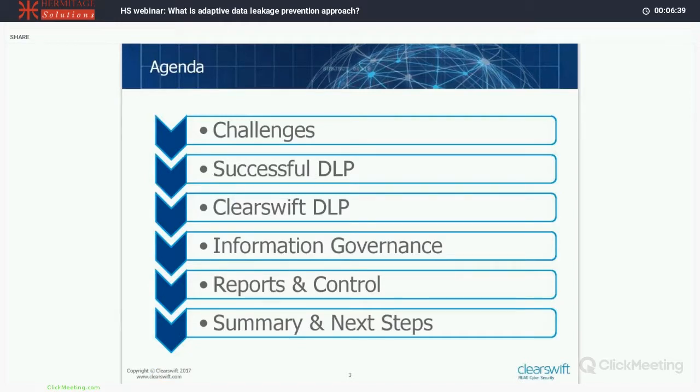So here's the agenda for today. We will first look at the current challenges the organizations are facing with DLP and see how Clearswift solutions can help with building a DLP policy, get visibility of the critical information, and to see how the data flows in and out of the organization.